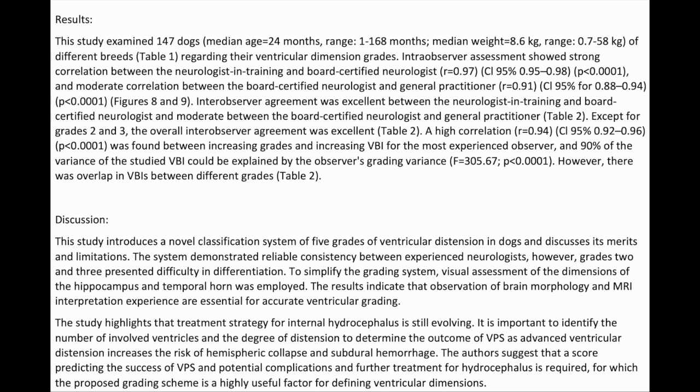Interobserver agreement was excellent between the neurologist in training and board-certified neurologist and moderate between the board-certified neurologist and general practitioner. Table 2. Except for grades 2 and 3, the overall interobserver agreement was excellent. Table 2. A high correlation, R equals 0.94, CL 95% 0.92 to 0.96, P < 0.0001, was found between increasing grades and increasing VBI for the most experienced observer, and 90% of the variance of the studied VBI could be explained by the observer's grading variance. F equals 305.67, P < 0.0001. However, there was overlap in VBIs between different grades.